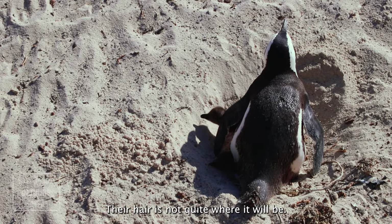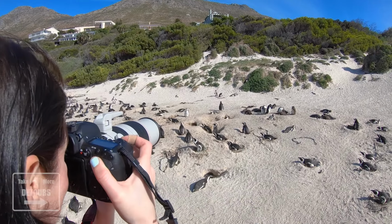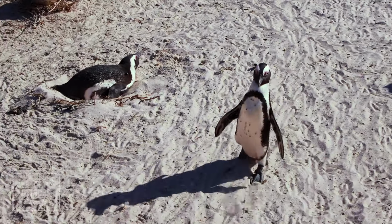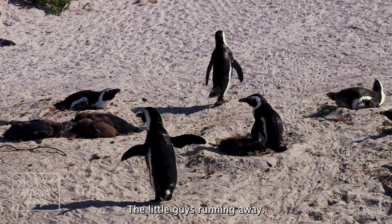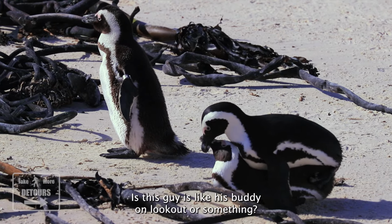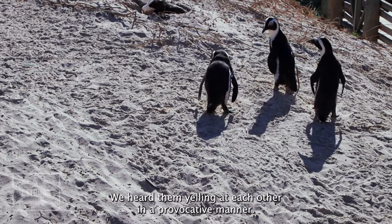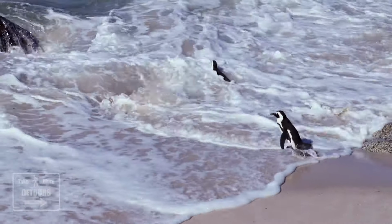Their feathers are not quite where they will be. Oh, he's so wobbly. Look how he's just waddling. The red will get redder, so when they're very hot and flushed, it's the same as us. Our cheeks are red, they get flushed. The Boulders Beach Sanctuary works with the community to help restore the local penguin population. The little guy is just running away. Oh my god, he's so cute. I think they're gonna do it. I'm filming them doing it. This guy is like a buddy on lookout or something. So we definitely saw this part. We heard them yelling at each other in a provocative manner. And then they jumped right into the water.